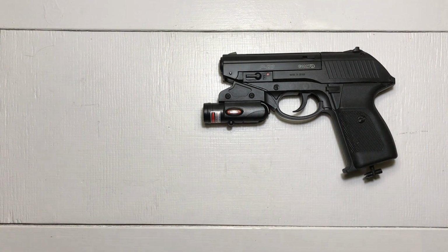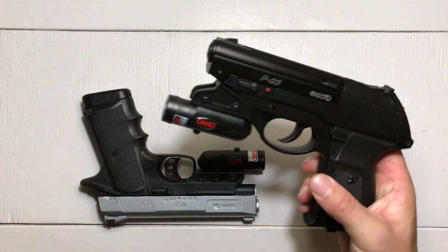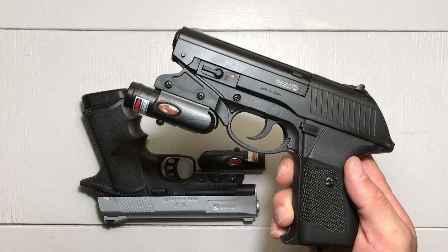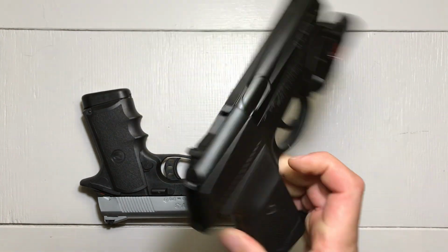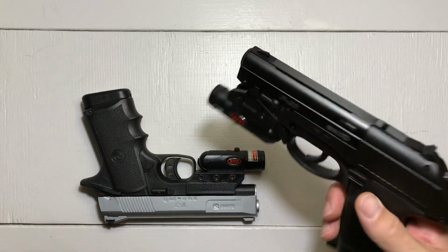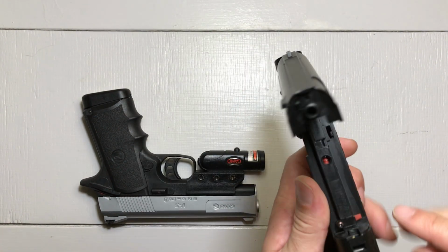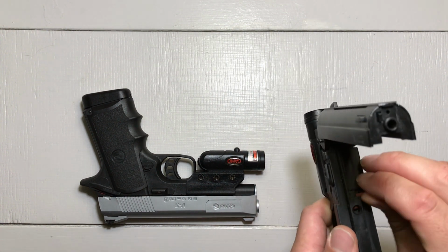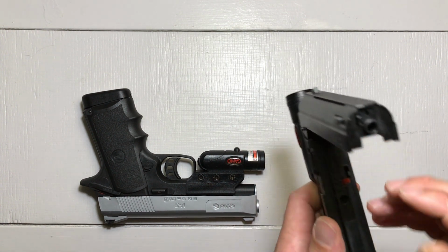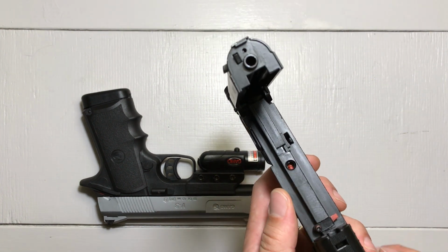Finally, last and definitely the least, these two. This is the P-23 by Gamo, another one made in Spain. Another different design too. These have got lasers on them. This one you pop open and these are designed to take steel BBs, and they actually recommend you use lead BBs on these. Open that one up, load them all in there, and close that.